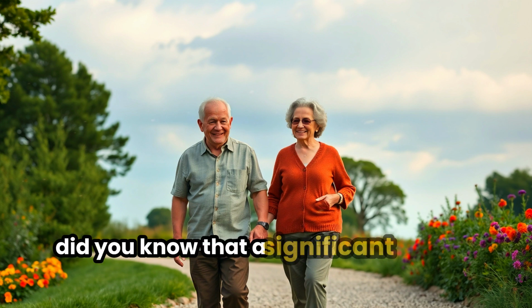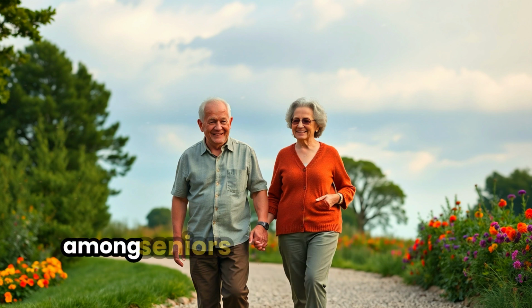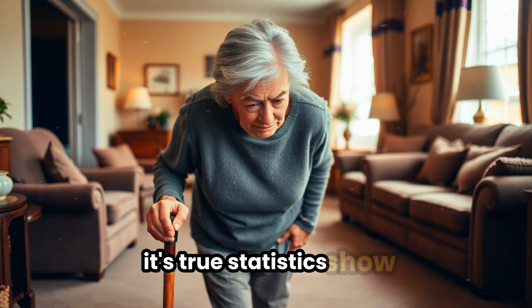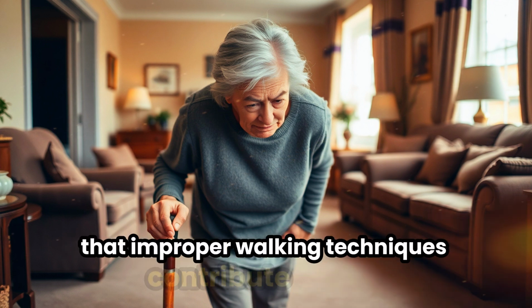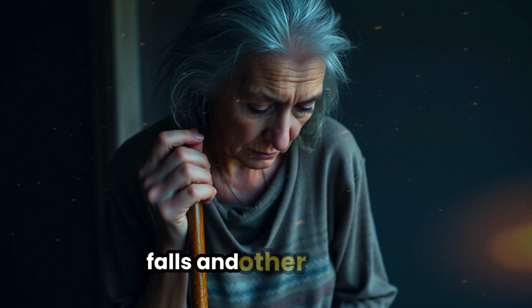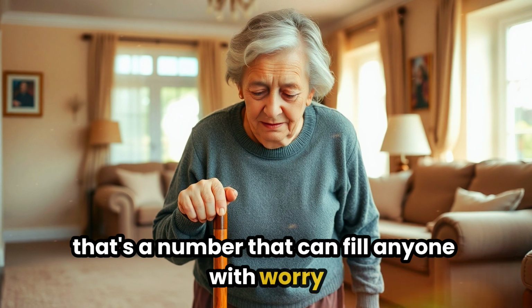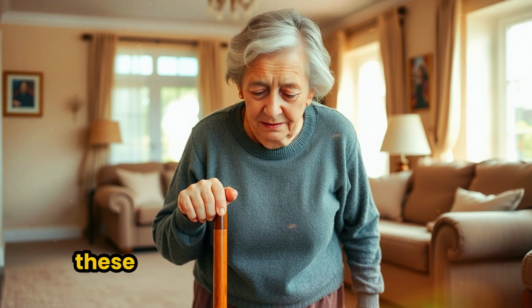Did you know that a significant number of injuries among seniors are linked to how they walk? It's true. Statistics show that improper walking techniques contribute to many falls and other injuries. That's a number that can fill anyone with worry. But here's the truth. These injuries are often preventable by the proper way of walking.